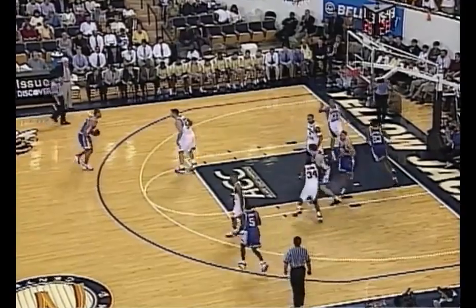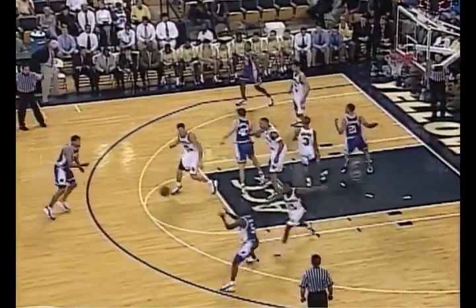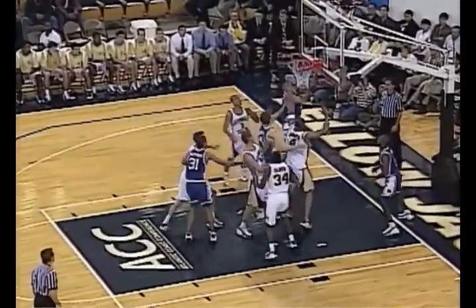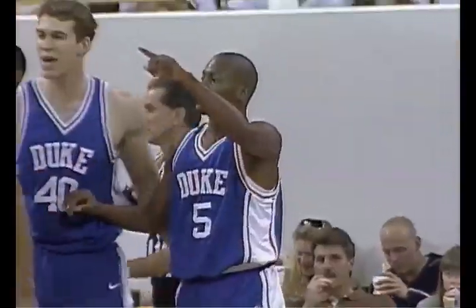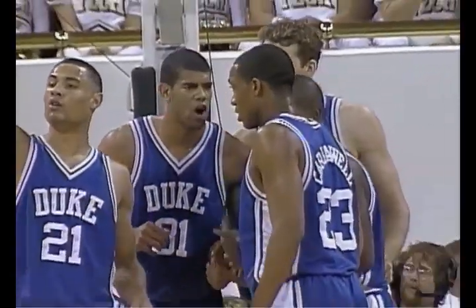6-2 in favor of Duke. Tech's not complaining. They got a bad call. No, heck no. They might even take a foul on a teammate. Here's Avery. And again, Duke trying it inside. They get the bucket this time, and a foul on Tech. Foul's going to be against Jason Floyd.